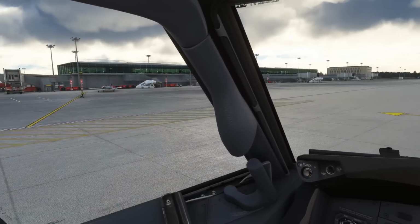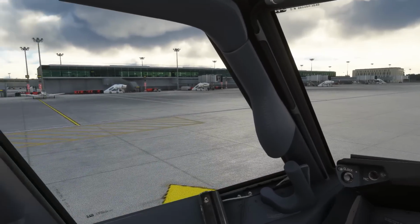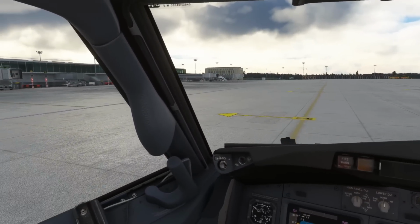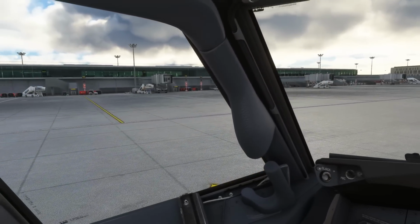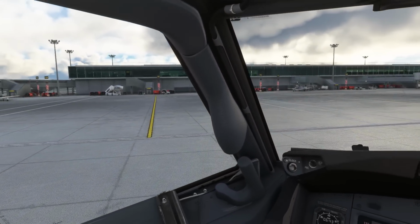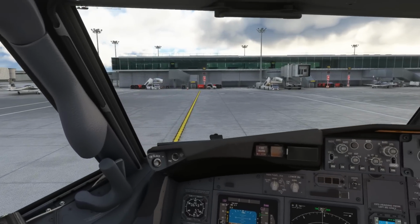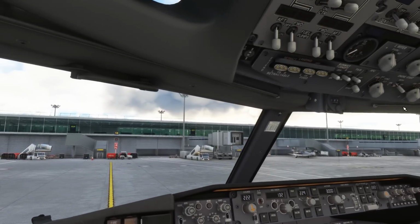Swiss 354, report your position. So as I say, we'll park next to the Jet 2. Looks like it's actually a Bonanza or something similar there on stand 15, so we'll take stand 14. And we'll just wait until we've lined up here with the lead-in line, then we'll get rid of the taxi light. Yeah, it can go off.